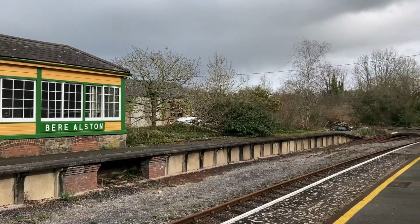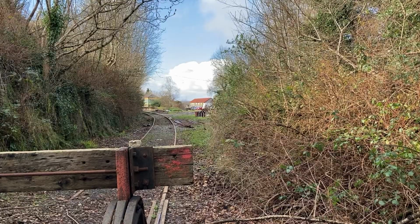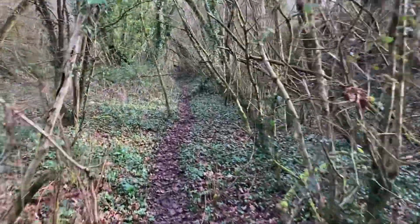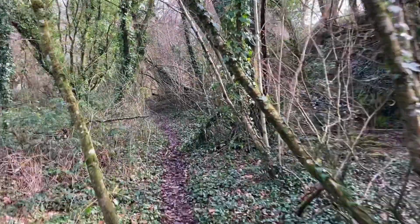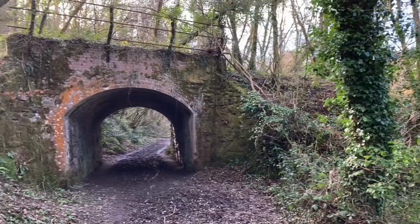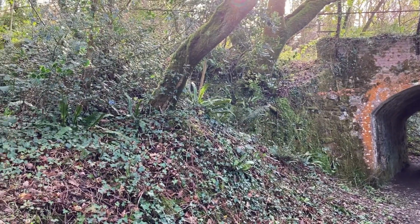Looking north of here, from the signal box past milepost 220, is the end of the line. From here, the track bed is overgrown, and the first bridge carrying the line over a bridleway has been demolished. The next bridge though is still in place. In 1966, 30 trains passed through here each weekday, some only running between Tavistock and Plymouth, others going as far as Exeter.